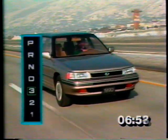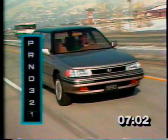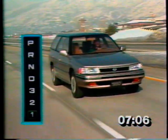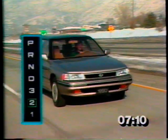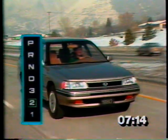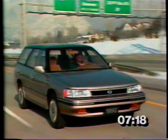Use 3 for climbing grades. The transmission will downshift to 2, or even 1 if necessary, and will not upshift into 4th unless there is a risk of over-revving the engine. Use 2 for driving through sand or mud, extra engine braking, or climbing steep hills. In 2, the transmission can downshift to 1, which is best for driving up or down very steep grades.